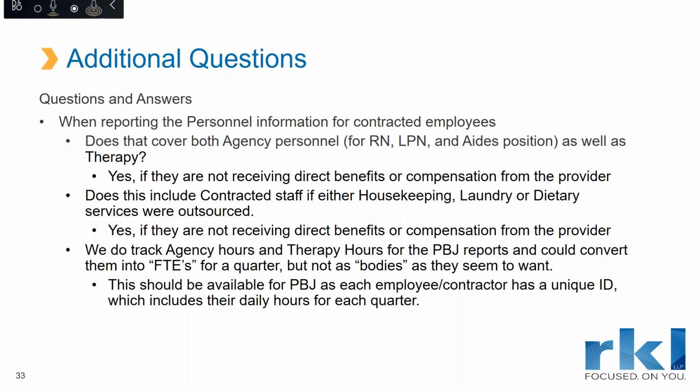Also asking about housekeeping, laundry, dietary services that are outsourced. And again, yes, if you're not receiving the direct benefits or compensation from the employer. We do sometimes see where either therapy or some of the ancillary providers, housekeeping, laundry, dining, are contracted for management. So the employees or the staff within the department are employees of the facility, and it's just the management that is not. In that case, the contracted employees would be the management personnel, and the employees would be counted as your full and part-time employees of the facility.